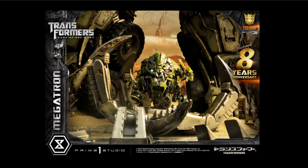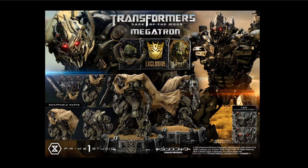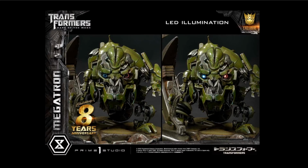And this is Igor right here. This comes with the exclusive version, and you can pretty much put it in the front, anywhere, just for display, for decoration. And he has an LED light-up feature, which is super nice. And here's Igor. I like that little Igor there. It's kind of cool. And this is everything that comes with it, of course. You get the Igor for the exclusive, of course, Megatron. You get the cloak right there, the swappable parts with the shotguns and all that. You got LED illumination on Megatron and also on Igor, so that's nice. And I really like this little robot here.